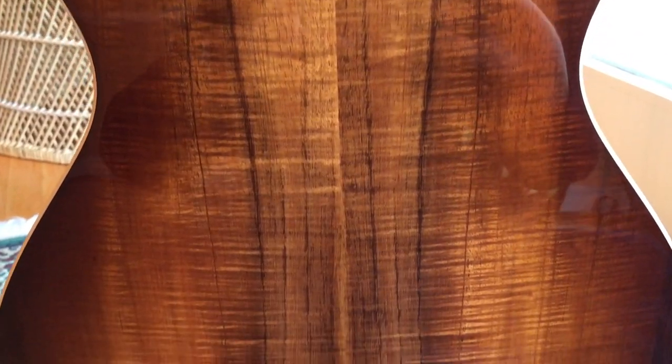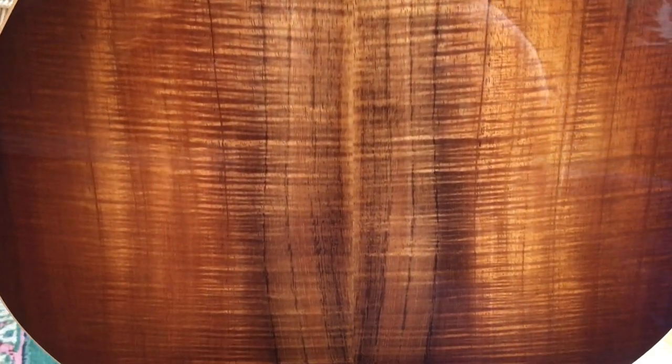Koa is one of the most sought-after exotic tonewoods out there, in part due to its beautiful appearance. Koa has light brown to rich golden hues, and figuring can include everything from three-dimensional ripples to shimmering flame. Tonally, koa has a punchy low-mid emphasis with clear, sparkly highs and sweet overtones.